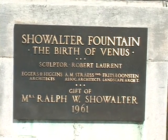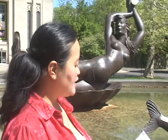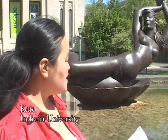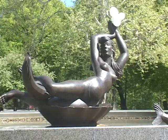So, we've seen this fountain in the middle of the plaza with the fishes in it, right? And who is the lady in the middle? And where did the sculptures come from? Why is it here? And who made it?